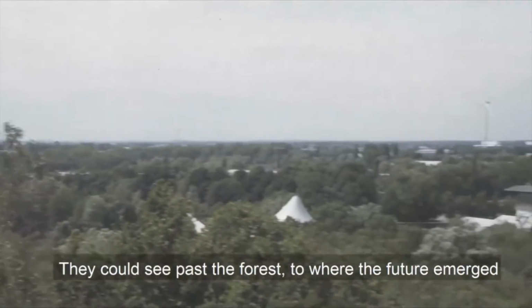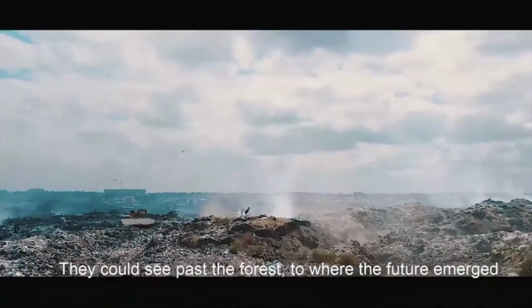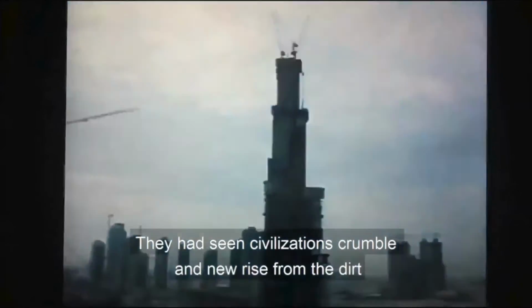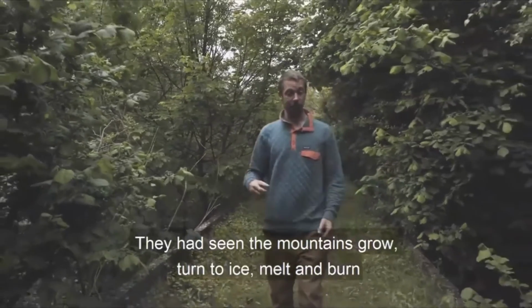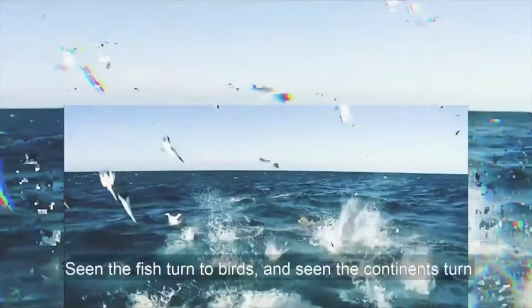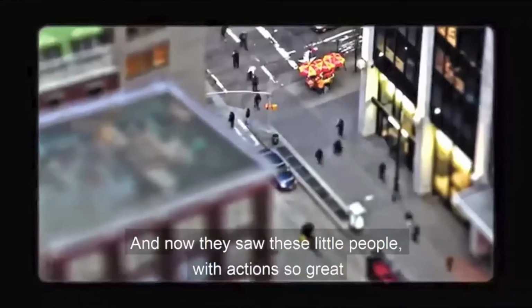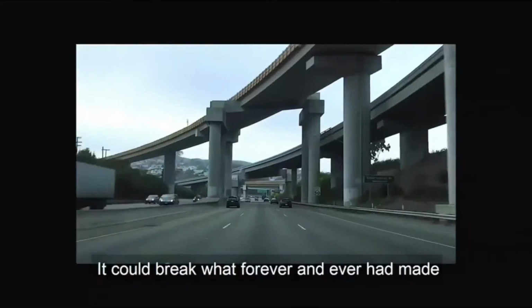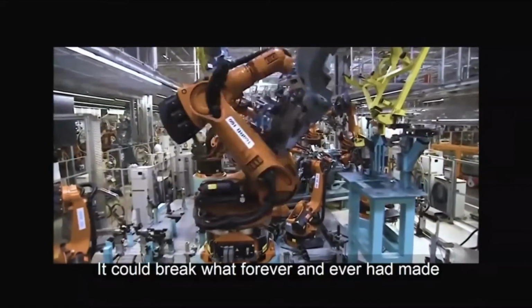They could see past the forest to where the future emerged. They had seen civilizations crumble and new ones rise from the dirt. They had seen the mountains grow, turn to ice, melt and burn. Seen the fish turn to birds and seen the continents turn. And now they saw these little people with actions so great it could break whatever had ever been made.